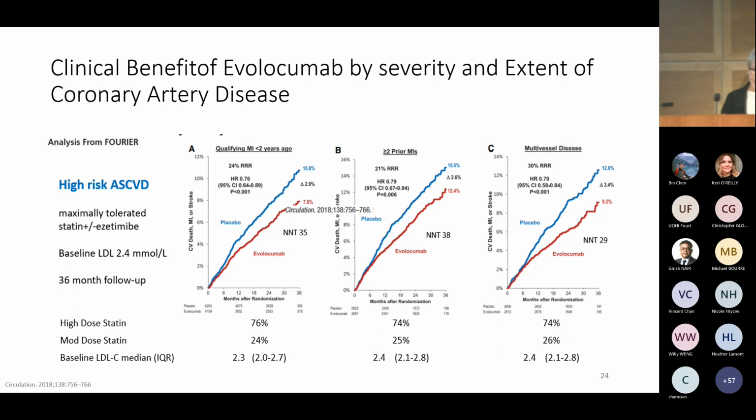So, of course, these agents are expensive. They're a little bit of a burden for the patient. Which patients really need a PCSK9 inhibitor? I think if we look at the post hoc analysis from FOURIER, these patients were already on maximally tolerated statin and ezetimibe, with an average mean baseline of 2.4 millimoles per liter.